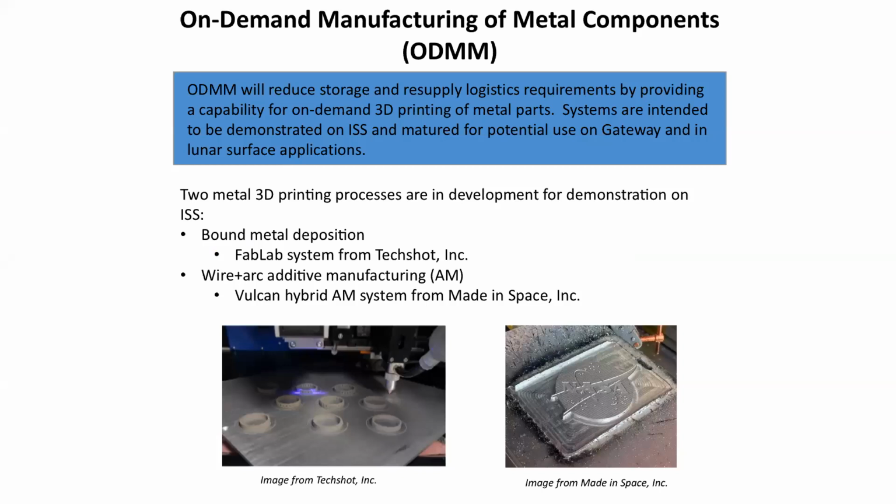So let's talk through each project element in more detail. Our on-demand manufacturing and metal components element is currently working with commercial partners to mature 2 different manufacturing processes for metals to potential ISS demonstrations. So one of these technologies under development is a bound metal deposition system from TechShot, which we call the Fabrication Laboratory or Fab Lab, and the other is a wire arc hybrid additive manufacturing system from Maiden Space known as Vulcan.